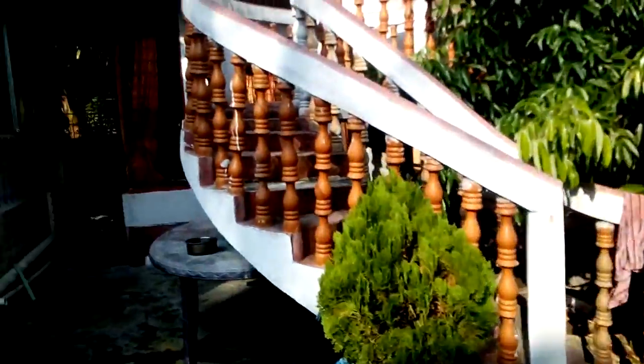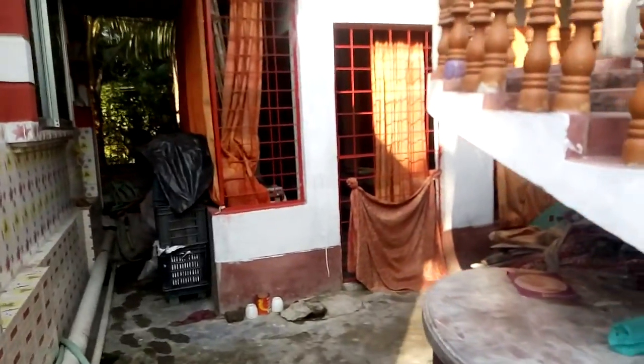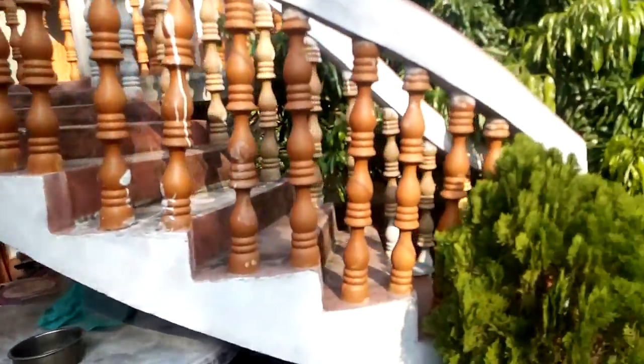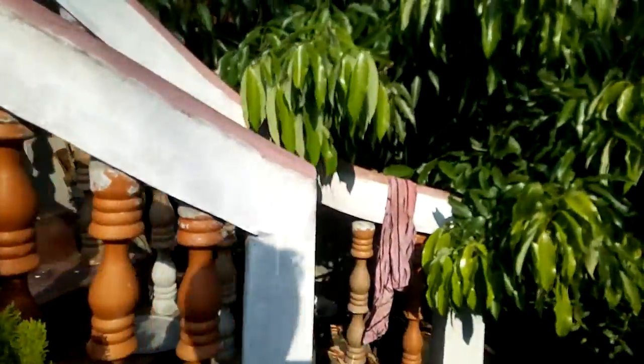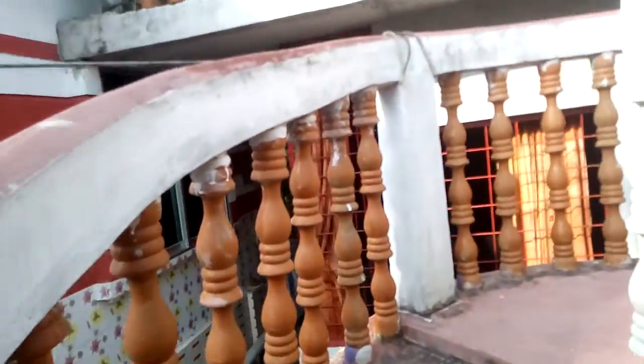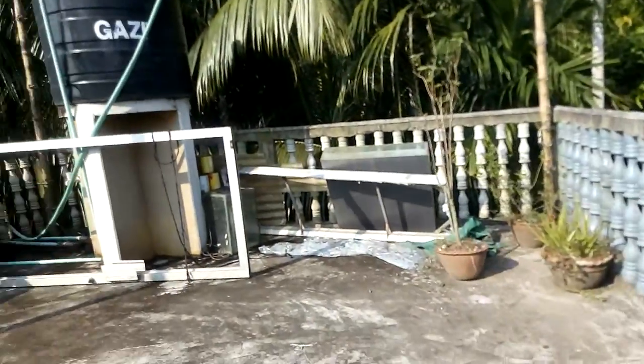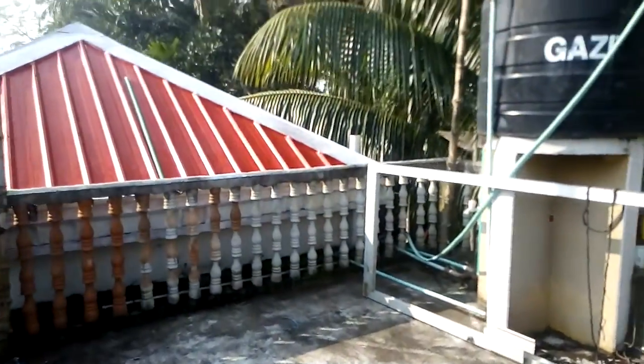Here you see, beautiful. Yeah, this room is for studies, and the stairs you see zigzag a little bit round, very different, very beautiful, very fabulous. You see here very beautiful trees, plants, vegetables, fruit trees like this.